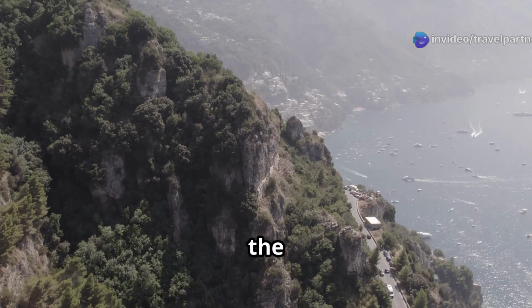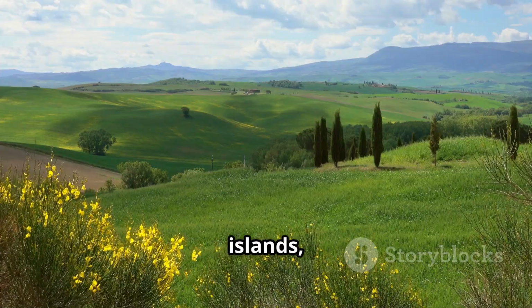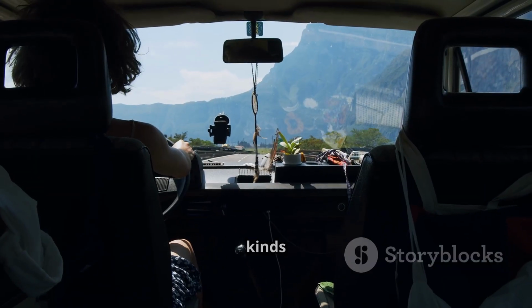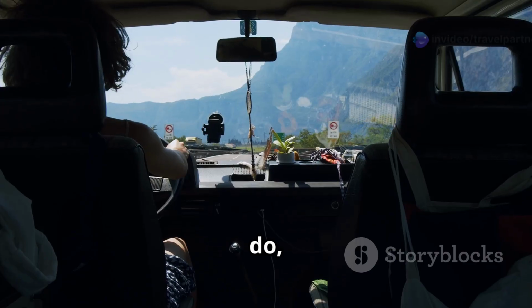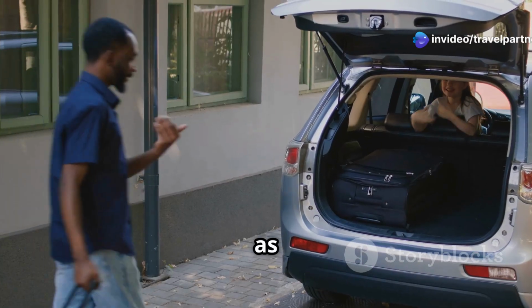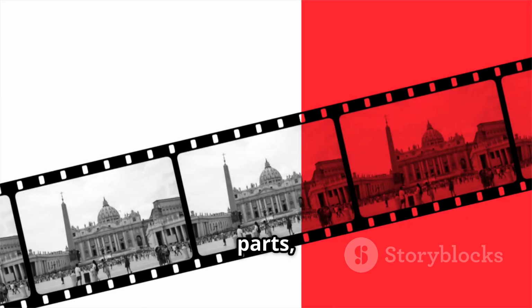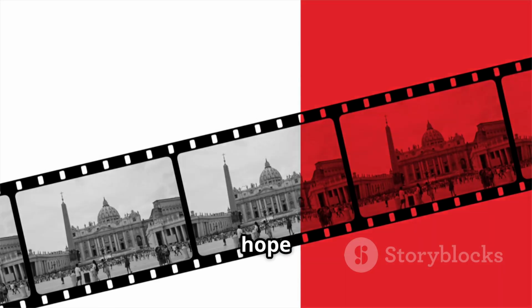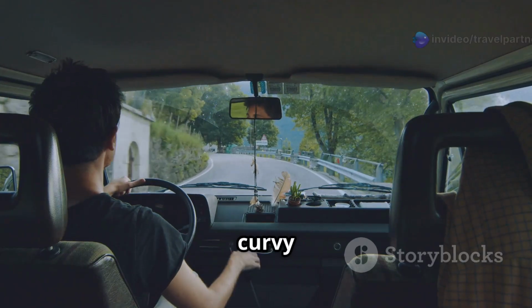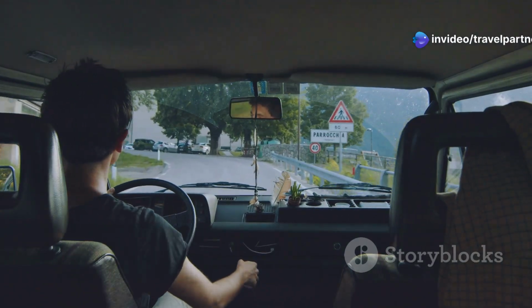From big cliffs by the sea to hills covered in grapevines and tall mountains to sunny islands, Italy has so many different kinds of places and fun things to do, all ready for you to find when you're driving. So get ready as we plan out these trips you won't forget. We'll talk about the best parts, give you some good ideas, and I hope it makes you want to plan your own trip to Italy. Get ready to dream about curvy roads, cute towns, and of course, yummy Italian food.